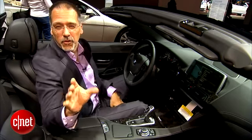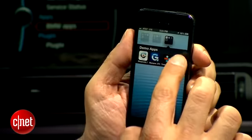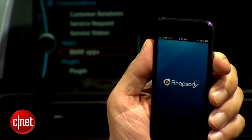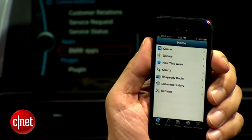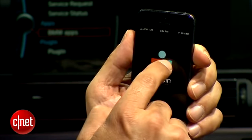They've also adopted 4 new apps that are now supported inside of BMW's iDrive system. Glimpse for location sharing, Audible for audio books, Rhapsody, a well-known subscription music service, and TuneIn, which is also a music service, but not about music cuts, it's about radio stations. There's already been web radio in BMW's iDrive system for a few years. This will now be a parallel system.